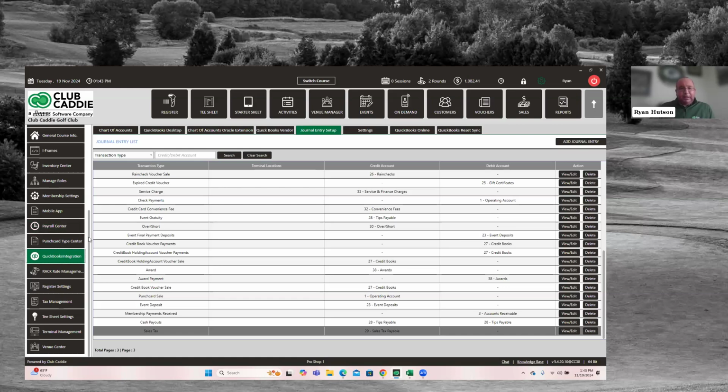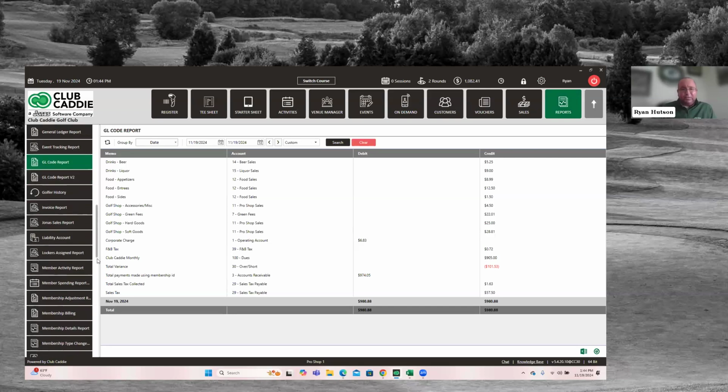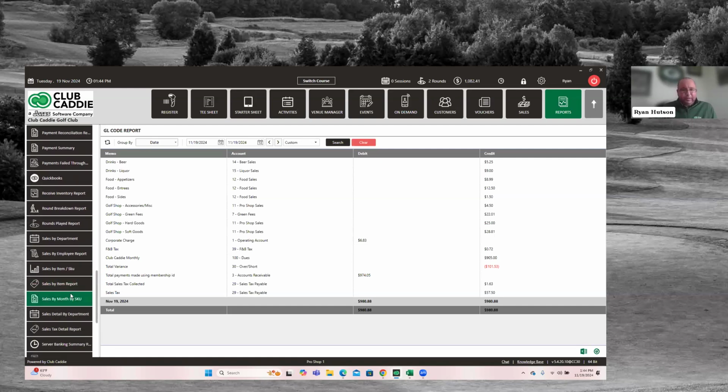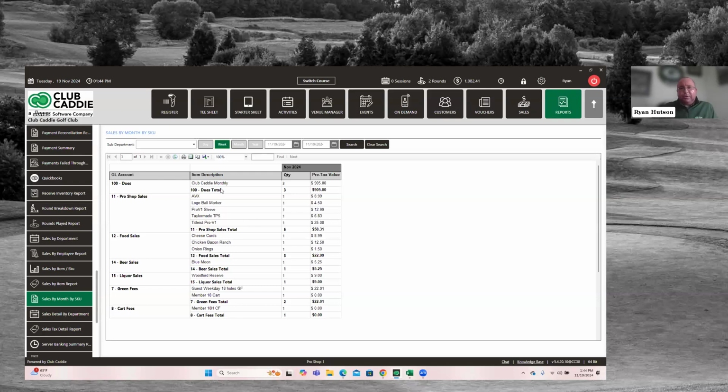A couple other reports, or one that I wanted to touch on too, was the sales by month by SKU report, as that also relates to the GLs. So in the report module up in the upper right, along the left-hand side, we have our list of reports in Club Caddie. And we've got our sales by month by SKU report. And I'm just going to utilize it for today here. But this report will show you an item description of what was sold, the quantity that was sold, as well as the GL account that it's hitting and what that total is going into that GL account. So again, this is just a different spin-off here. It's a clean looking report, nice report to see the total of what was sold for a given period of time and what amount should be hitting a specific GL account.